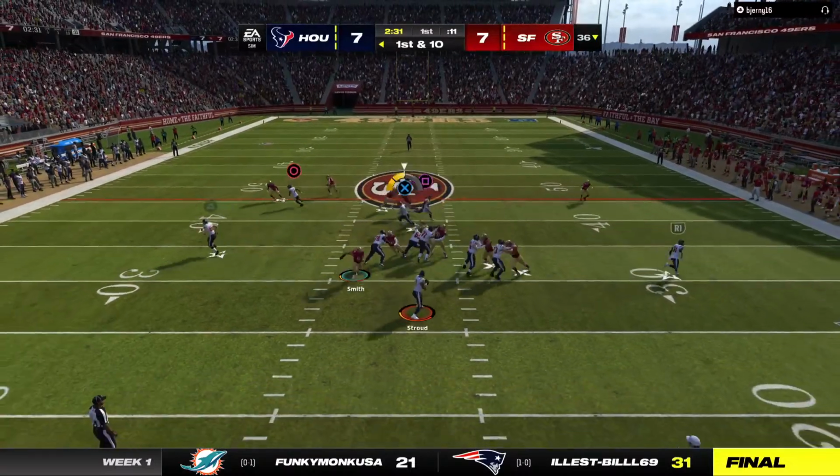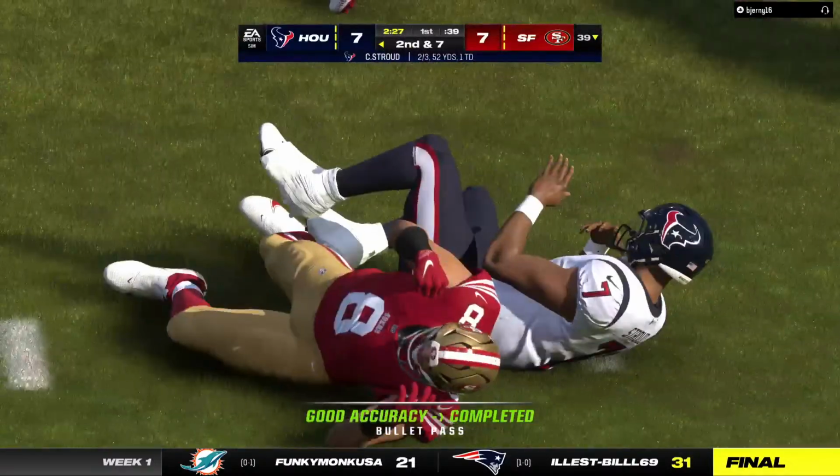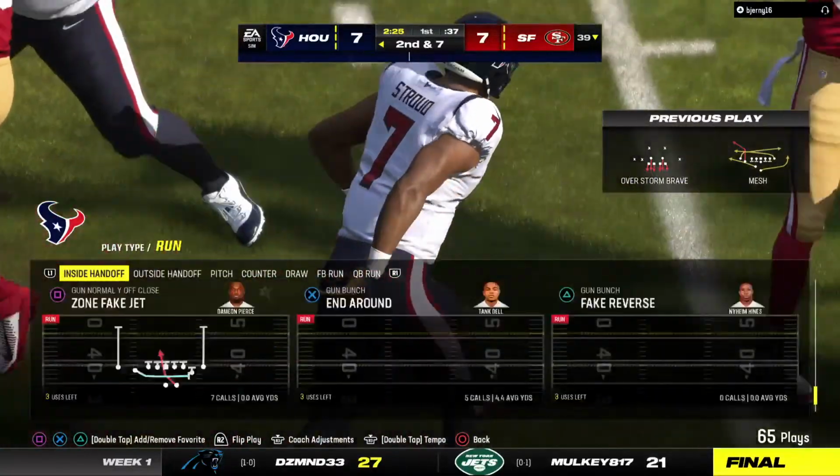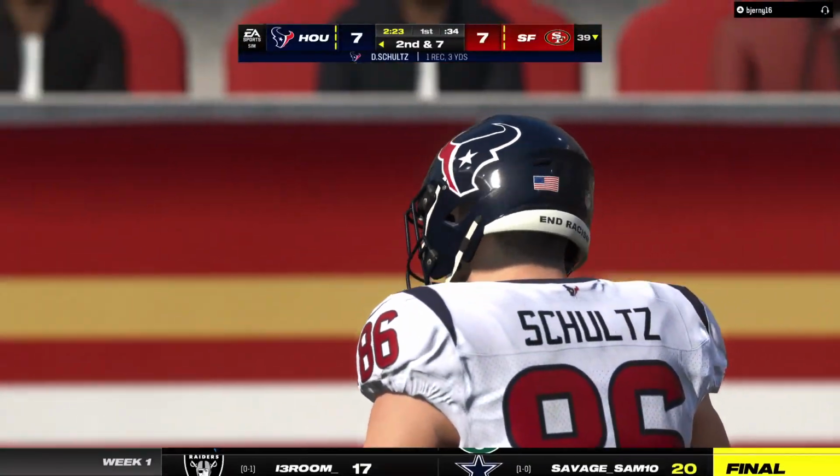Stroud to the air on 1st and 10. A short one going to be taken in here by Schultz. So the completion good for just 3. And it'll be 2nd down. I think defensively you're okay with that.